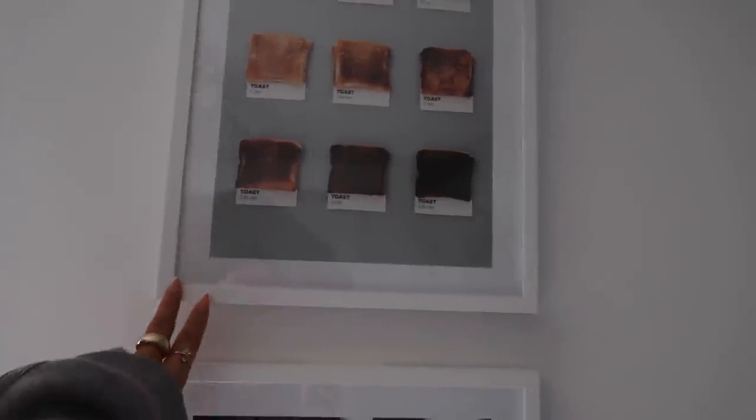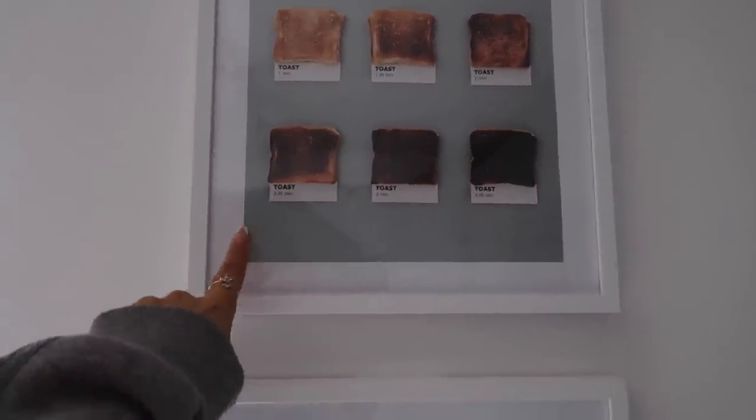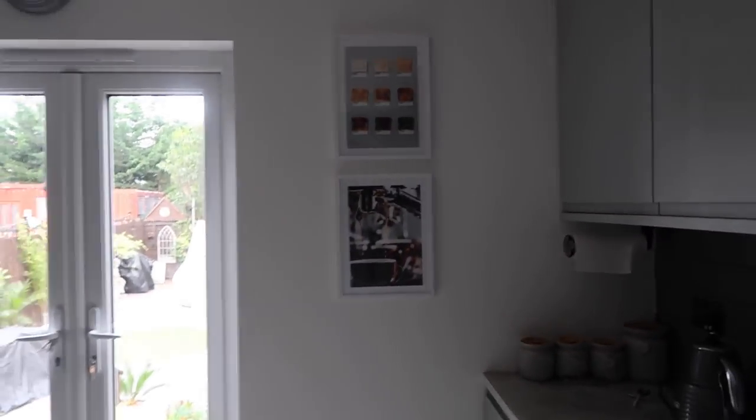The top one, it's just this toast print, and we got a white frame. It goes from light toast to burnt toast. I think it looks really cool, and the background is grey, which goes really well with the kitchen. We had this dripping coffee one, which again is very kitcheny, and I just love these two together. Like I said, they add so much to the kitchen. I absolutely love them. So those were the Decennio prints that I chose.